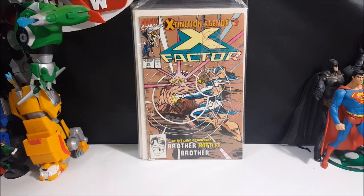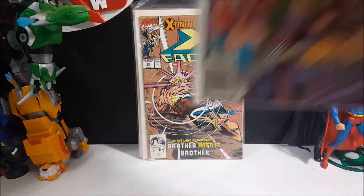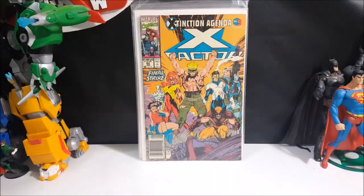X-Factor number 60, Extinction Agenda Part 3. In the land of Genosha, brother battles brother. You have Cyclops and Havoc there on the front. And then down here in the corner, you got Cyclops. And then we have Extinction Agenda Part 9, X-Factor number 62, Final Strike. On the cover, we have Jubilee, Iceman, Jean Grey, Havoc, Wolverine, Cyclops, and Cable. So anyway, there's the original X-Factor comic book haul for this week.